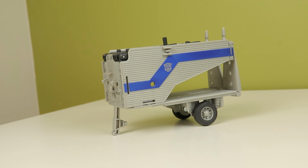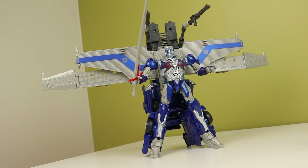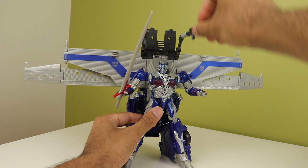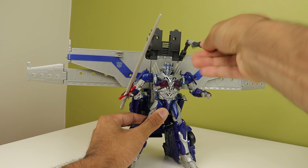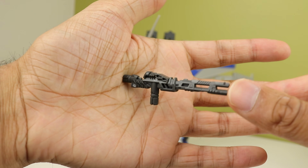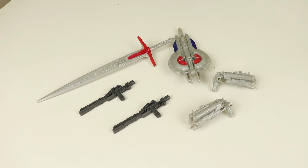Back to Prime though, the trailer can connect to the back as a jetpack and it looks super sick. The guns are posable and man, they look kind of familiar. Pulling them off, you notice that these are just Lockdown's face guns. He comes with a ton of weapons. Lockdown's face guns, Hound's guns, which are new molds by the way, they're not reuse.